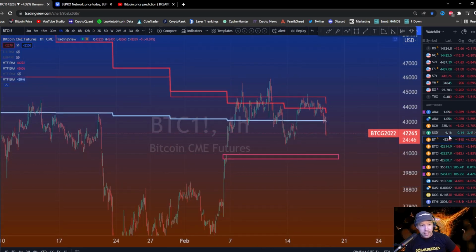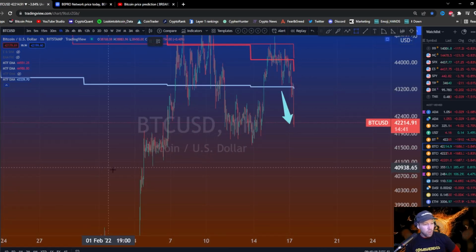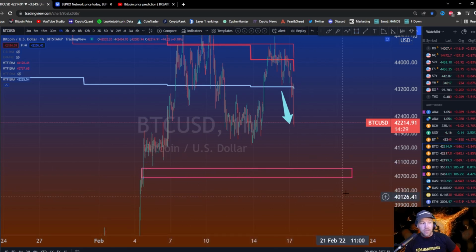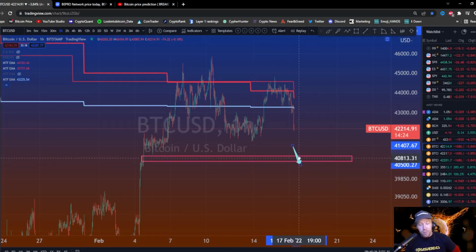So you could take that same box, put on your normal chart, not the CME gap, and simply take a box from 40,640 roughly up to 40,900. That was the wick high, and this is very likely where Bitcoin is going. Will Bitcoin just go straight there without any bounces? Probably not.